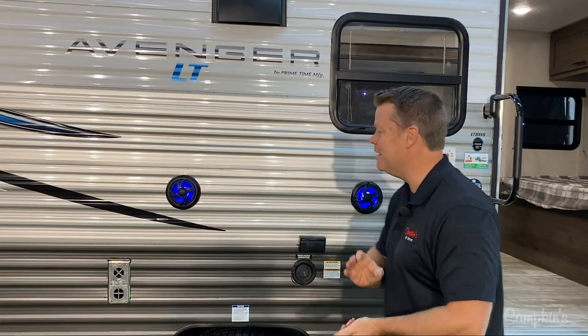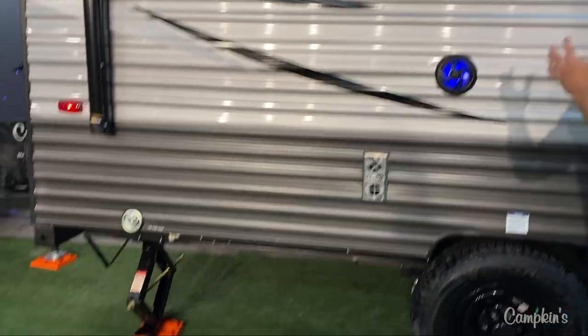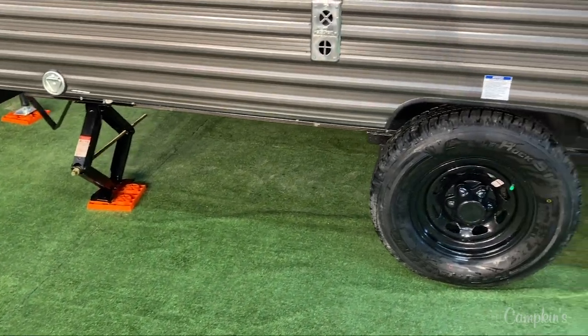So let's take a look at this trailer virtually, and then come on down, and we'll show you the actual trailer. All right, so like Peter said, you've got your electric awning, you've got your dog tie, you've got your outdoor speakers. I'm not going to go over all the same stuff he just did.